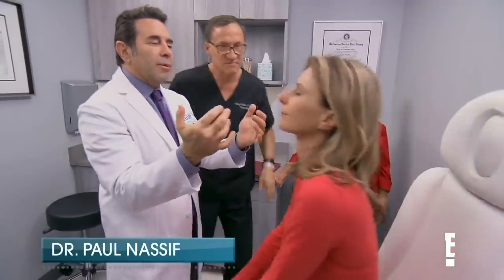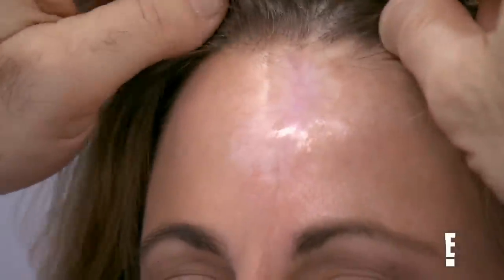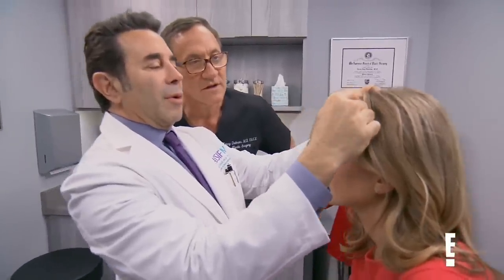Just sit up a little bit this way. Turn your head this way. Look at that. Look at that incision. Yeah, really good. And then that's where the top of the flap was.